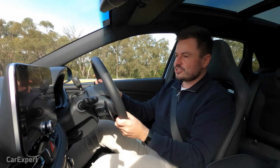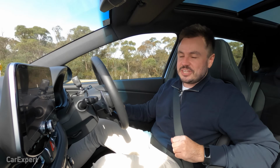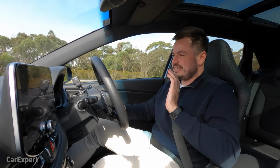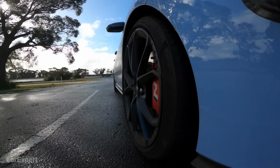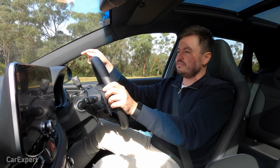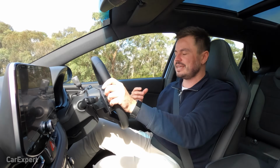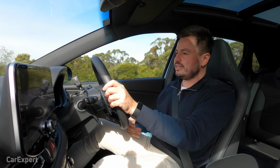Okay, let me put this back into quiet mode. What's the road noise like? Well, if you think I'm yelling at you, it's because I kind of am. There is a lot of tyre noise coming into the cabin, and look, that's the trade-off you're going to get with these tyres. The P0s are geared towards track driving, and in this instance, they're picking up a lot of the coarse chip surface here and transmitting that into the cabin. So if you're doing a lot of highway Ks, it probably is going to get frustrating in the long run.